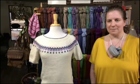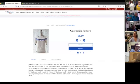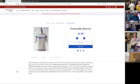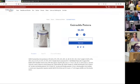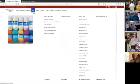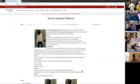First I'll show you the Grinalda. There's the sweater that Belle just showed. All the patterns that Belle is going to show you, I think we'll have them all online, so you'll be able to see them all. You can buy the pattern right from us and we'll just email it out to you or print it, or whatever you need. And then the kit that she was just talking about, go up under kits, the Jessica Fair Isle pullover.